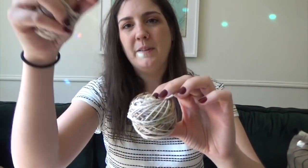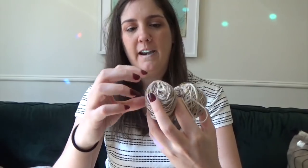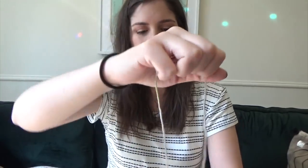You could pull from the center and pull from the outside, but I find that whenever I do that, my yarn gets tangled. So I just separated it into two skeins of yarn and then held it double as I was knitting it, like so.